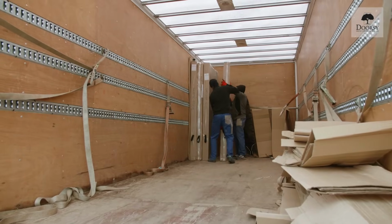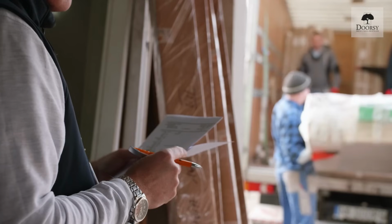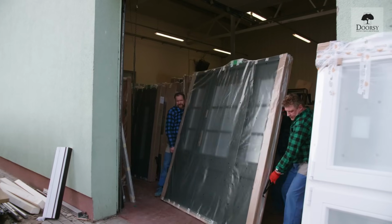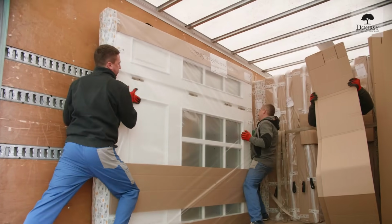By the end of this workflow, each door has undergone precise cutting, milling, sanding, coating, and assembly. The process ensures each door is flat, balanced, and durable. Traceability is maintained for every panel and assembled door.